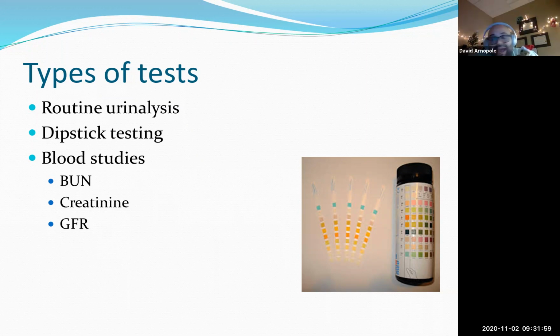Some other ones that you might want to add to this slide to help you study. Specific gravity, 1.002 to 1.030.